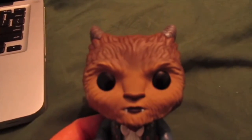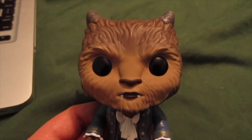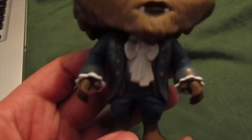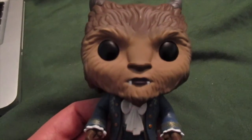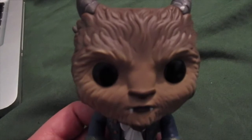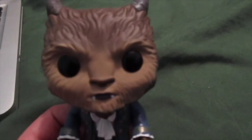Our next Beast, where did you come from? Aren't you supposed to be with Belle? Don't answer that. Anyway, here is the new Beast figure from the new movie Beauty and the Beast. Beast looks very handsome in his suit. He still looks grumpy. But anyway, Beast has to go because he has to go see Belle. But anyway, again, this is what the new Beast figure looks like. And let's move on to our next friend.